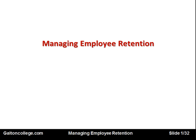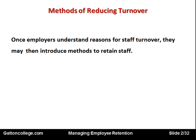We now want to look at managing employee retention. Once employers understand the reasons for staff turnover, they may introduce methods to retain the staff. There's a whole variety of ways of going about this, a whole variety of ways of trying to encourage staff to stay on.